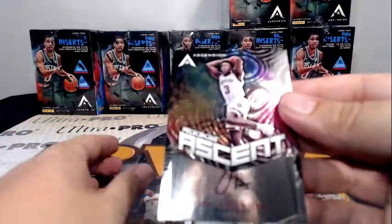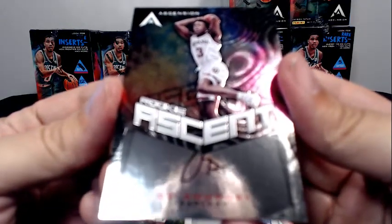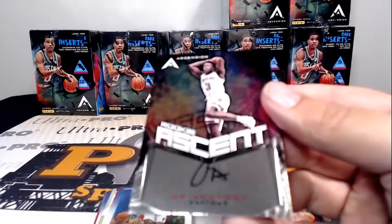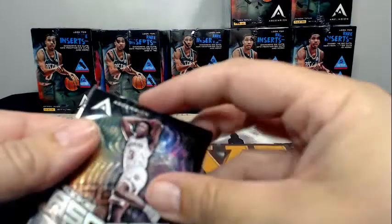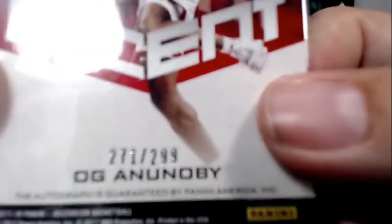Then we have an OG for the Raptors, rookie ascent auto. He got it on there, almost missed, it looks like. But regardless, that is going out to Toronto. Toronto is Jason W. Congratulations, Jason. That one's numbered 271 out of 299. Congrats.